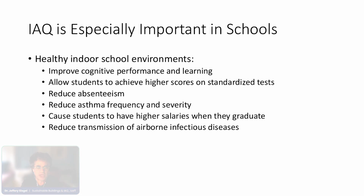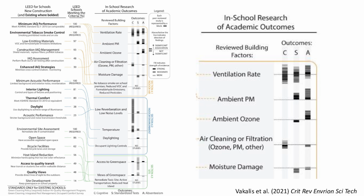So just to show some of that evidence basis, this is from a paper that a graduate student wrote a few years ago, and the basic point of this paper was to evaluate what is the evidence basis for different aspects of green schools. And just to take a tiny piece of that, which is the figure on the right here, what you see here are different things that have been studied in the literature that relate to air quality. And every time you see a shaded box, it's when there's been a study about cognitive function, C, standardized test scores, S, or absenteeism, A. And what you see here is that we have a lot of information on things like ventilation rate. We have less information on some other aspects of indoor air quality. Often that has to do with things like research funding and other things. But the overall message is that there is a ton of evidence that we should be improving indoor air quality.